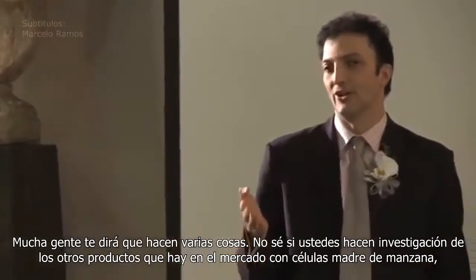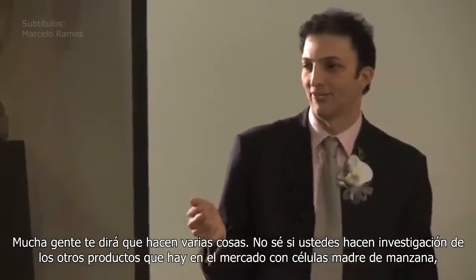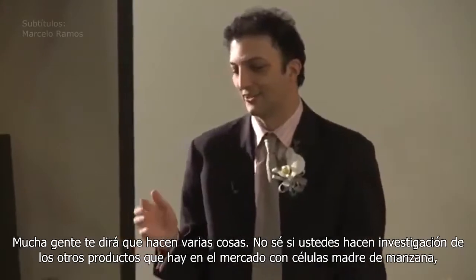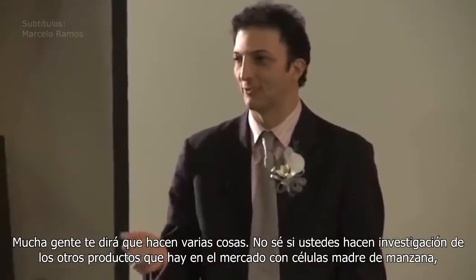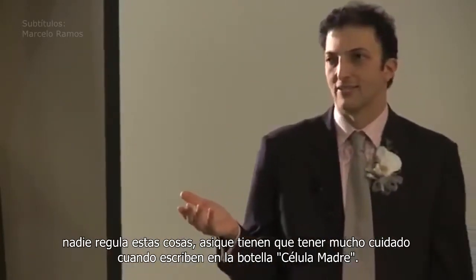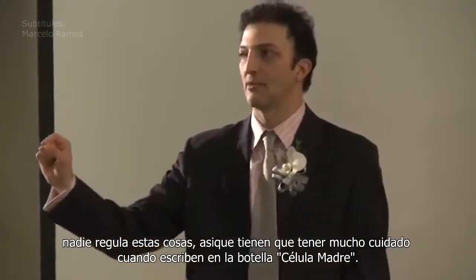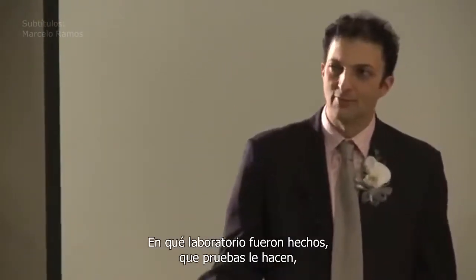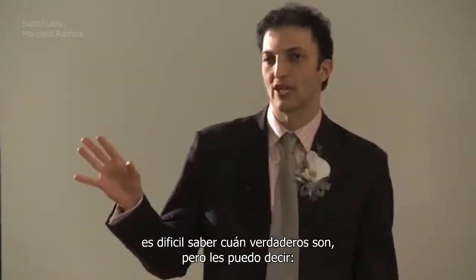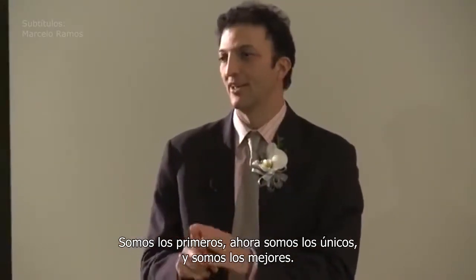A lot of people will tell you that they're doing things. I don't know if you research the other products that are out there, like the stem cell creams with the apple ones. Nobody regulates these things. So you have to be very careful when they just write stem cell on the bottle. What lab is it being made in? What tests are they doing? It's very difficult to know how true those guys are. But I can tell you, we're the first ones. Right now, we're the only ones. And we're the best ones.